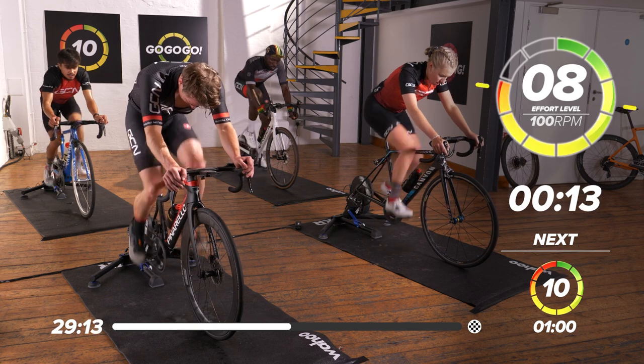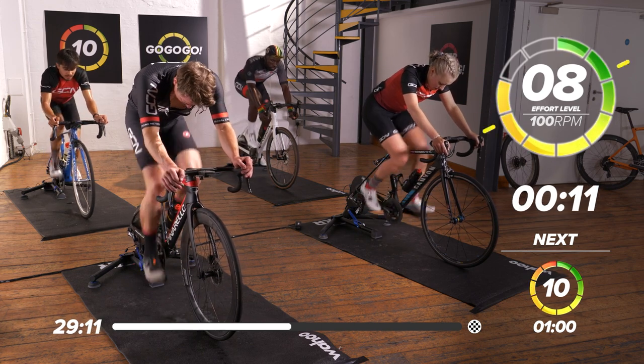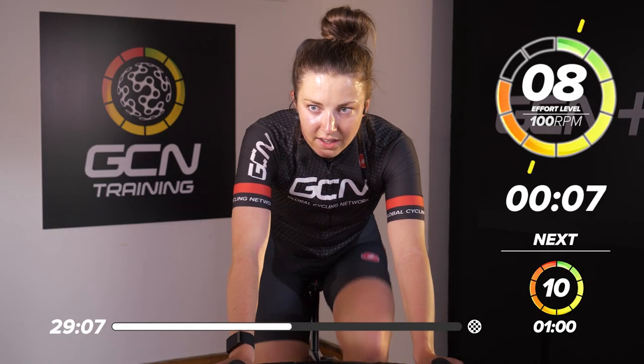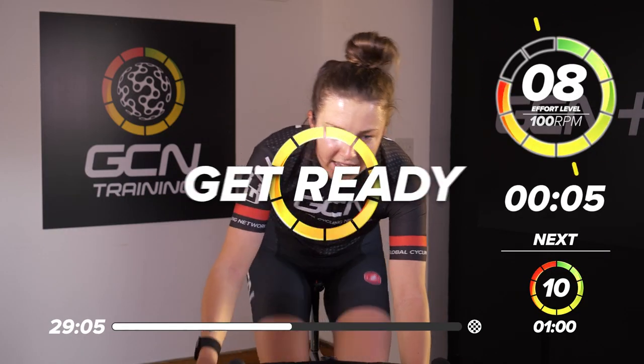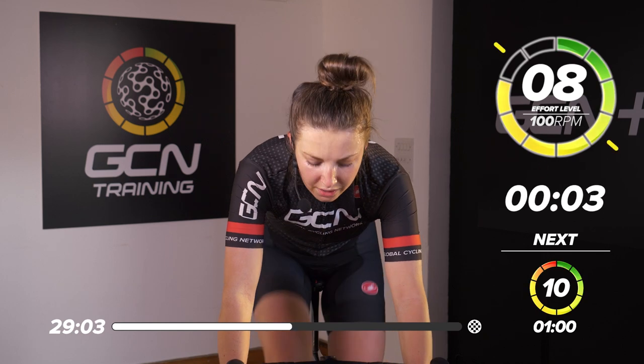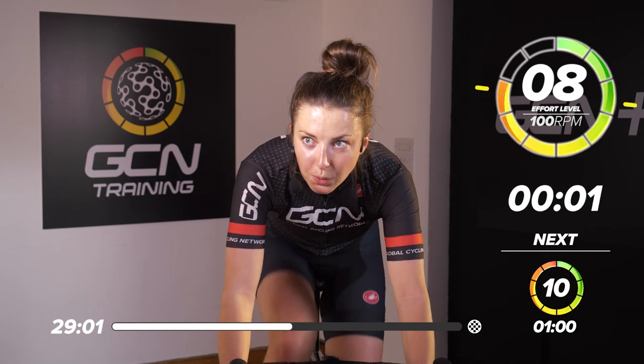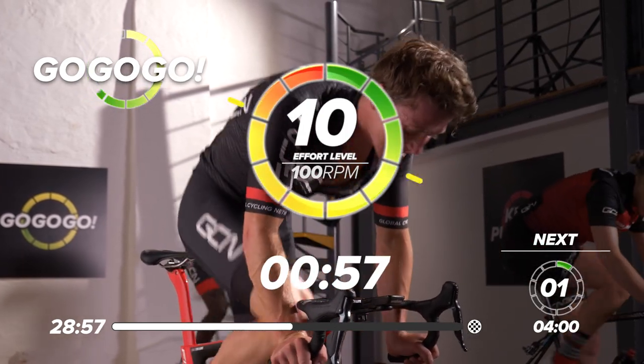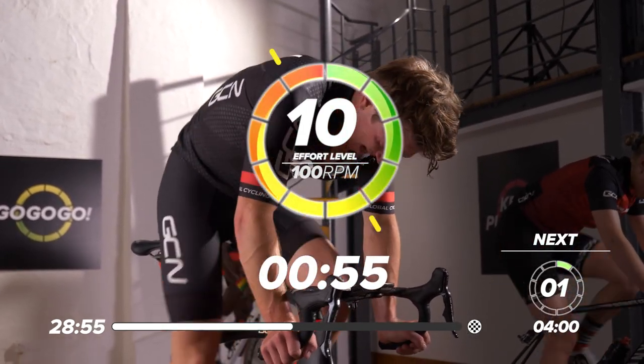In 15 seconds, we're going to go for 1 minute at 10 out of 10. So get ready. Click down the gears. 10 out of 10. In 5, 3, 2, 1, let's go. Up, up, up. Out of the saddle. 10 out of 10.